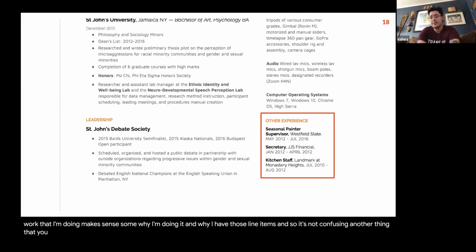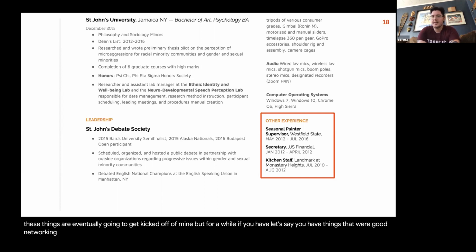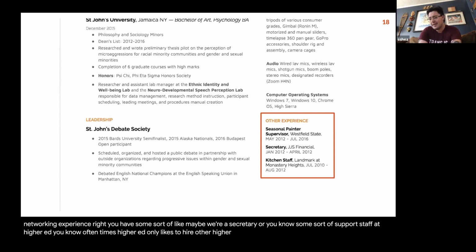Another thing that you can do is, we all know that we start to get better jobs, things that are more relevant. These things are eventually going to get kicked off of mine. But for a while, let's say you have things that are a good networking experience. Maybe you were a secretary or some sort of support staff at higher ed. Oftentimes higher ed only likes to hire other higher ed people. It might be worth making it super tiny in the bottom of those other positions that you do.